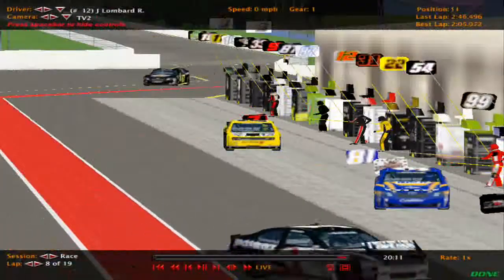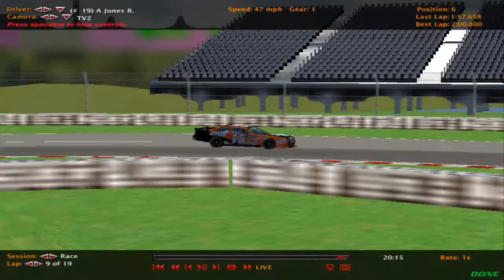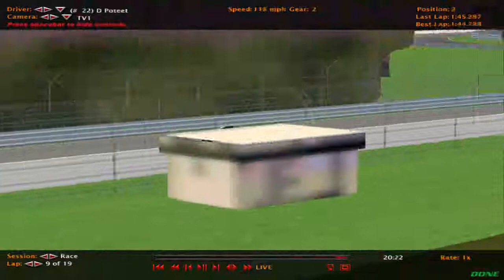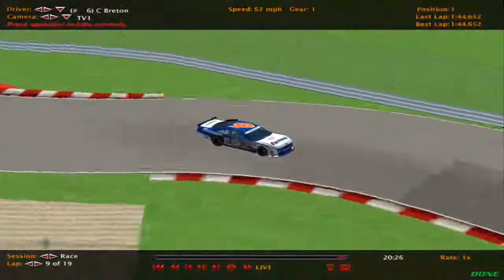And we have a lot of drivers pitting, probably involved in that wreck. But we saw what happened. Alexander Jones, he's already back on the track. Oh, Dylan Young and Zohar Mudd hit the wall. And Connor Breeden is leading once again. How did that happen?